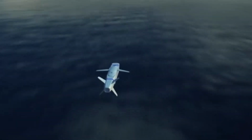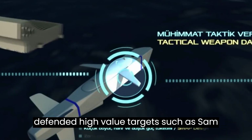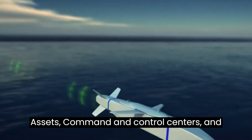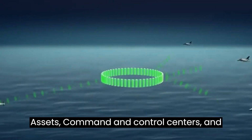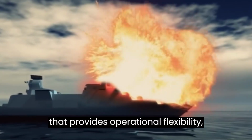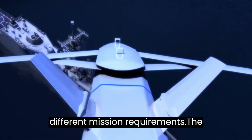The SOM-J is an air-to-surface missile that is designed to be used against heavily defended, high-value targets such as SAM sites, exposed aircraft, strategic assets, command and control centers, and naval vessels. It is a modular missile that provides operational flexibility, allowing it to be configured for different mission requirements.